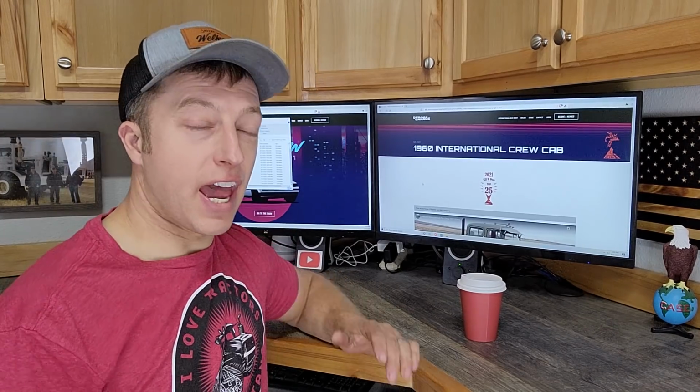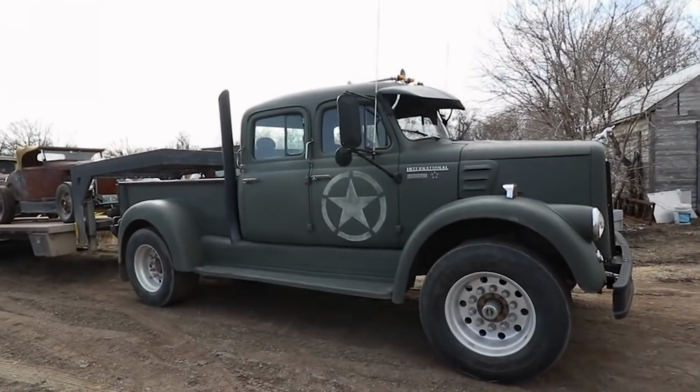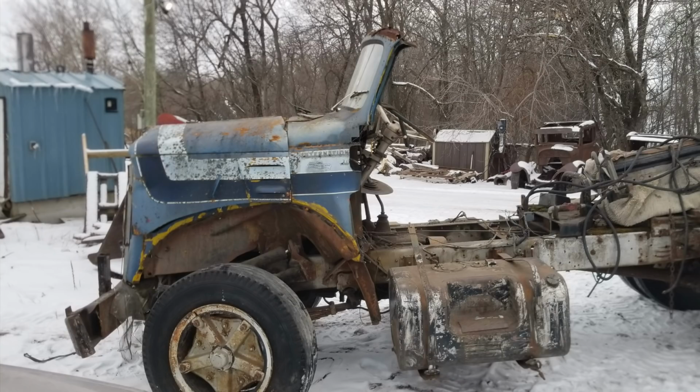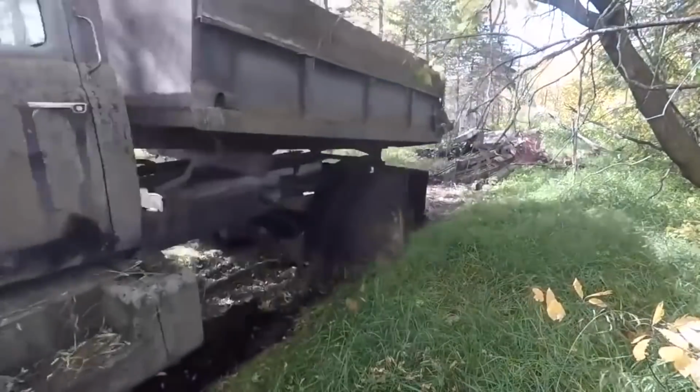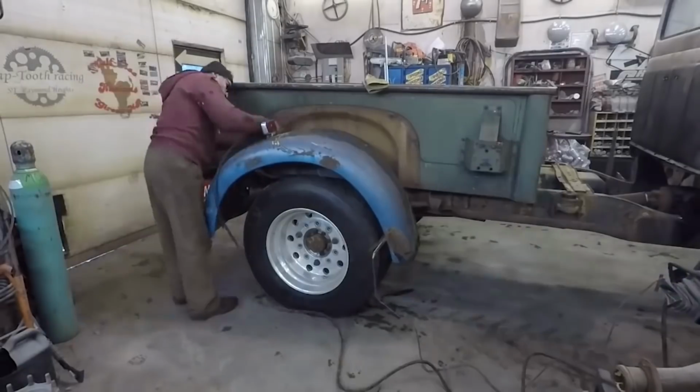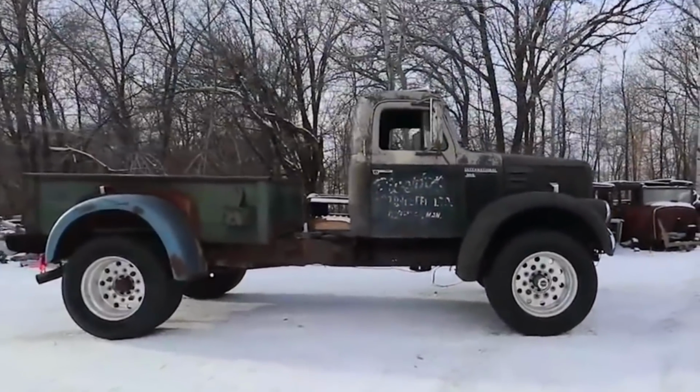And last but not least, 1960 International Crew Cab. This thing is gorgeous. Started off very used, very worn out. Not in great condition, but a lot of potential. This guy brought it up. The 5.9 12-valve Cummins, of course. The NV 4500, Super Singles. This truck is gorgeous. What amazes me, it only took them a little over 3.5 months to do this build, so they must have spent every ounce of time they had on it.